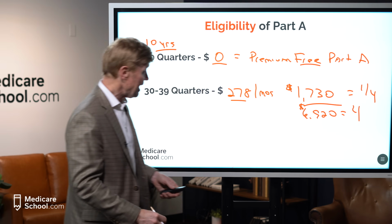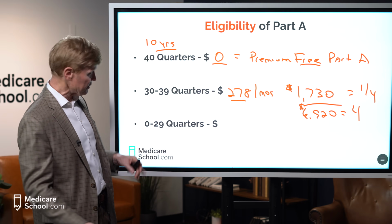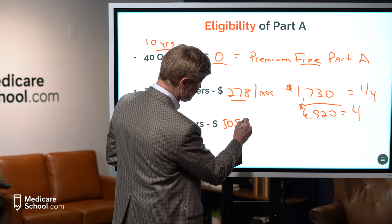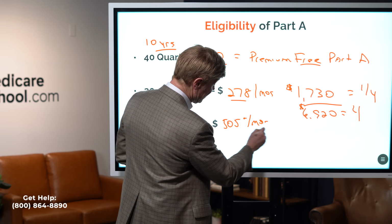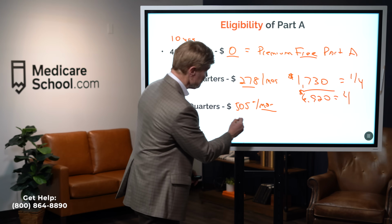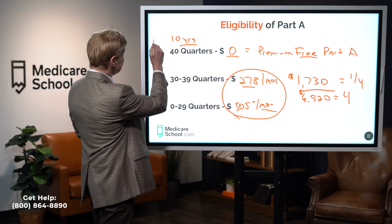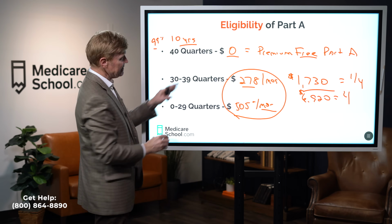Now the third group of people are those that have less than 30. They have 0 to 29 quarters. They actually have to pay $505 a month for their Medicare Part A. And again, they tell us that about 1% of the Medicare population has to buy A, and 99% of it are going to get it at zero premium.